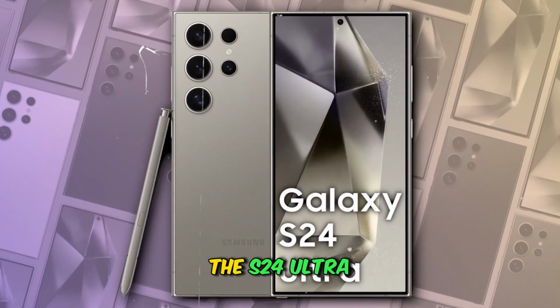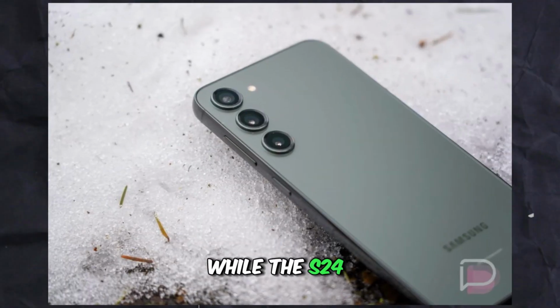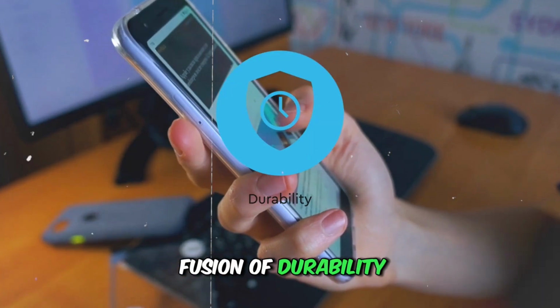Build and frame details. Now let's talk structure. The S24 Ultra is flexing its muscles with a titanium frame, while the S24 and S24 Plus rock an aluminum armor frame. It's not just about looks, it's about the perfect fusion of durability and elegance.